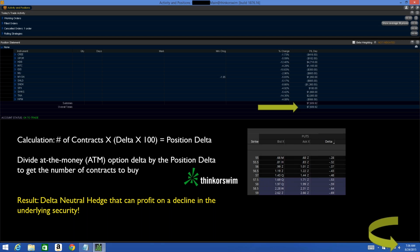This is an options chain. It's just a randomly selected chain from a stock. And let's say that, so this is the put column we're looking at here. Let's say that we had sold initially the 58 strike puts. This stock has obviously gone down and those 58 strike puts are now trading in the money. Okay, so now we're going to execute a delta neutral hedge so that if the stock continues to go down, we can profit on the move.